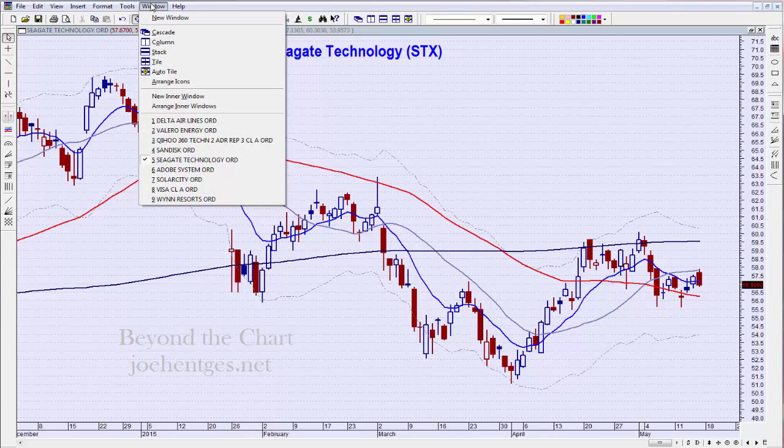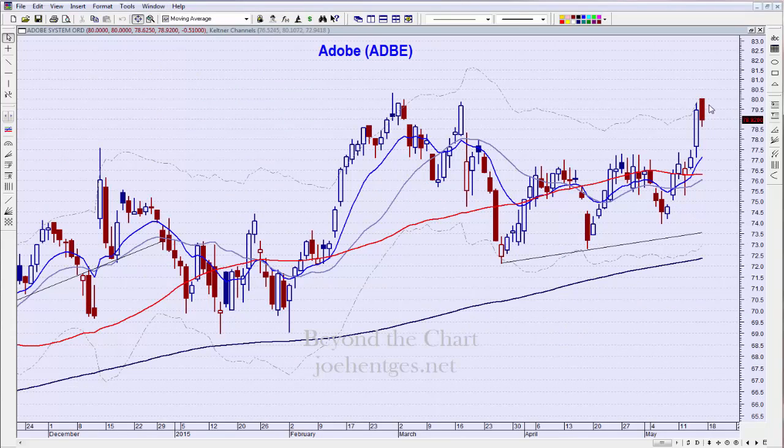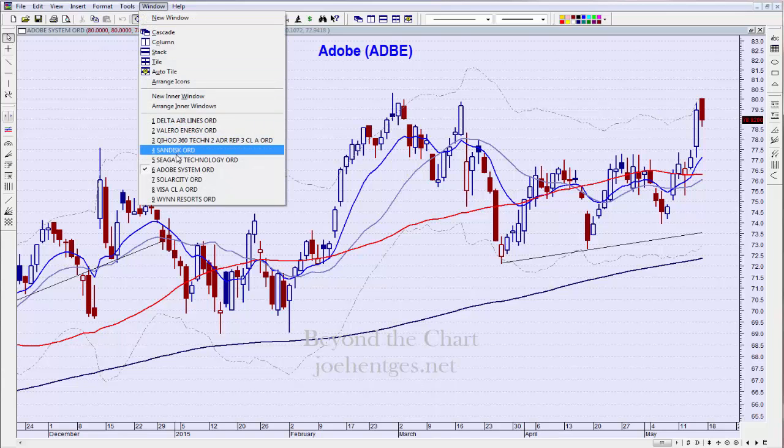Okay, and then the new ones that we've got. Adobe, this is kind of interesting. I think we got a little reversal bar working here, pushing up in the high at the top of the Keltner channel. We've got an ADX of 13, which means there's no trend in place. So no trend in place, top of the Keltner channel, reversal bar happening. I'm looking for an entry. Okay, I'm not saying buy right here at this close, but I've got a specific entry I'll be putting out on the Trade Ideas webpage.